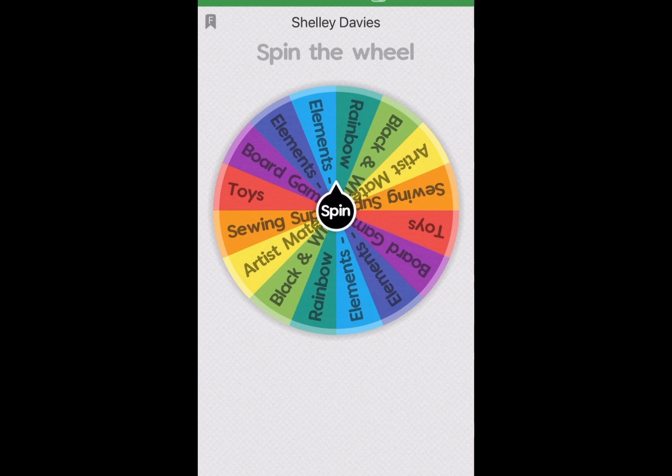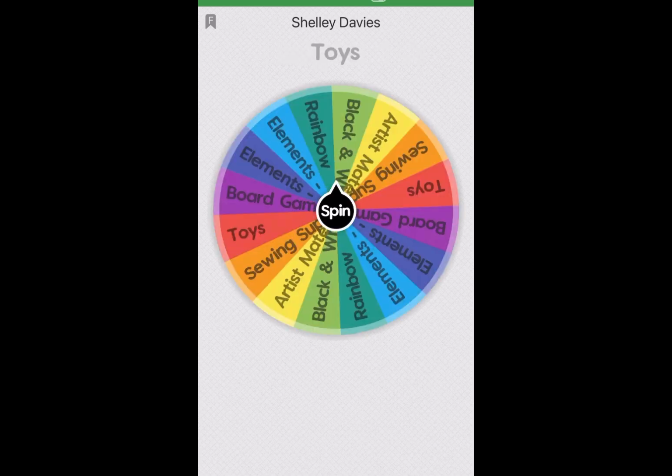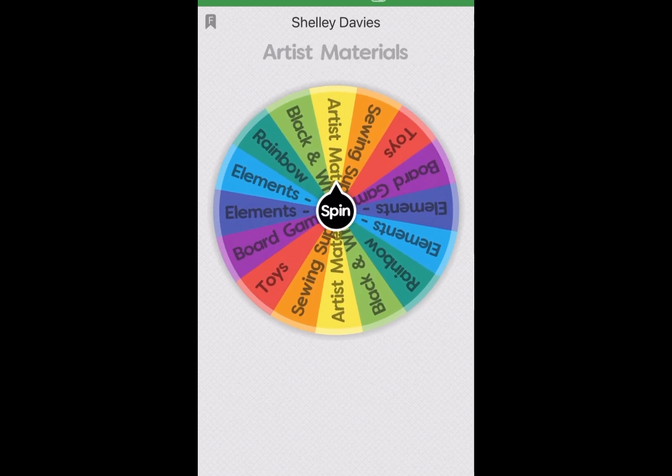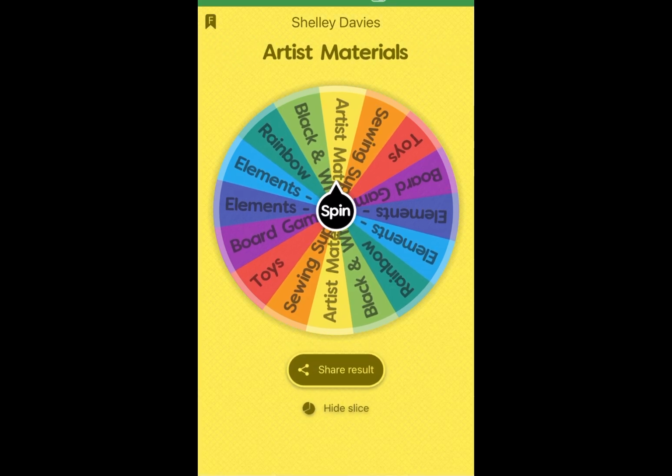And at some point today, I will start one of them. So let's spin the wheel to see which one that is. Okay, artist materials is the one that I selected. So after I get back from my appointment today, I will start sorting this puzzle. And what's interesting is I did a different Shelley Davies puzzle like this that was a Cobble Hill, whereas this one is a Schmidt puzzle, and I'll show the comparisons between those at some future time.